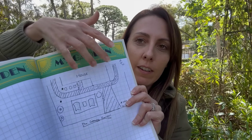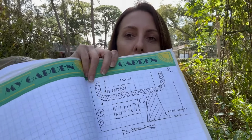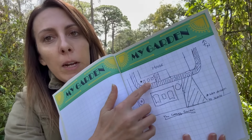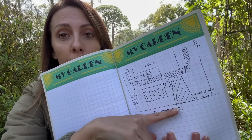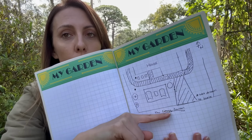Here's my house. Here's the sidewalk that kind of curves around my house. And then there's my driveway. And then here's my ginormous vegetable garden. Do you guys see this? Ginormous. Here are my three raised beds. And even this, as noted, is not drawn to scale. There is a huge chunk of land that probably would be more accurate to put all the way out here. It's a huge section right here.